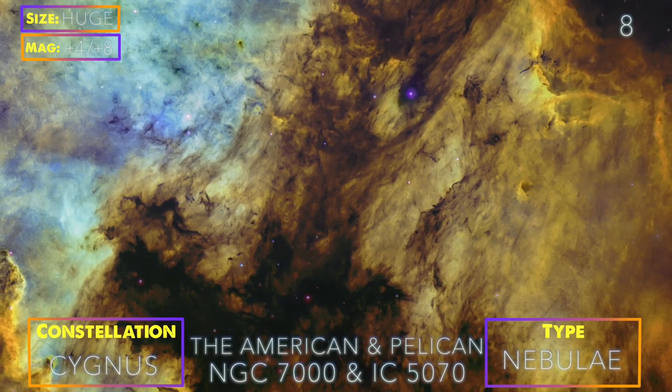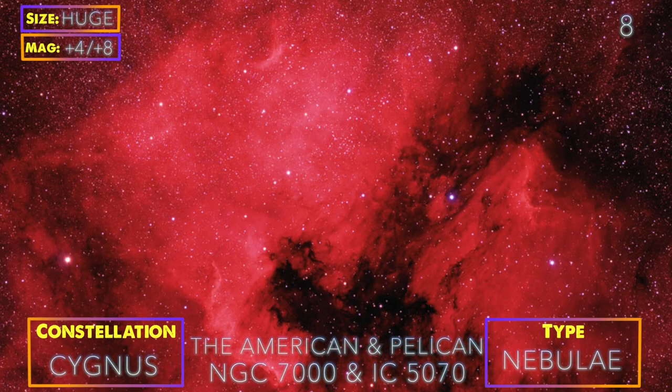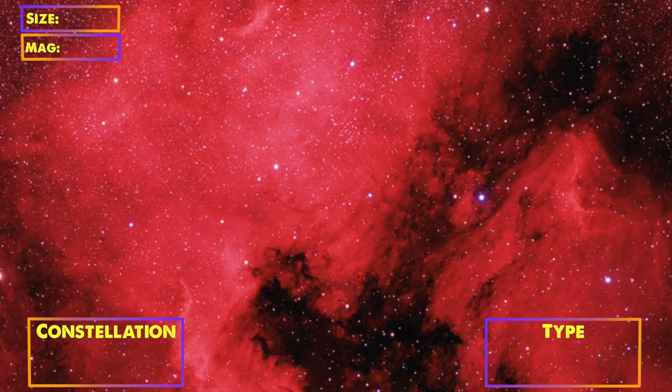Here are two awesome targets in the constellation Cygnus for small telescopes, or simply a camera lens. The North America and Pelican Nebula are huge. They can be captured in the same frame, and there are lots of details in the gases.